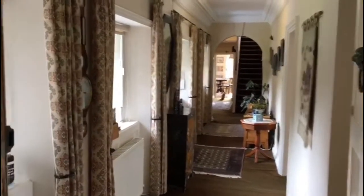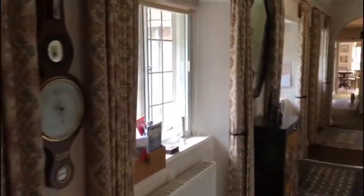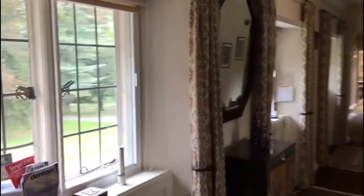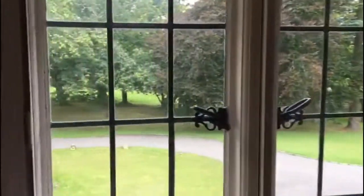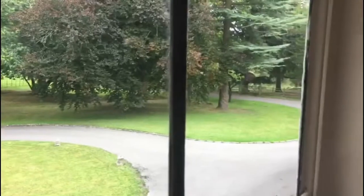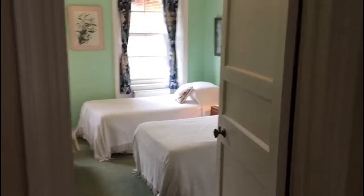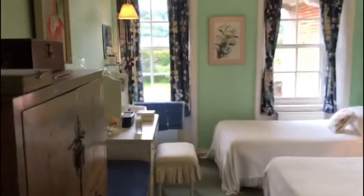Through the front door leads to a lovely long hallway with windows looking out onto the parkland at the front. Turning right as you come in the door leads to the guest bedroom.